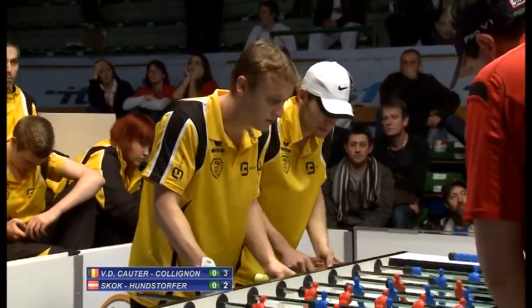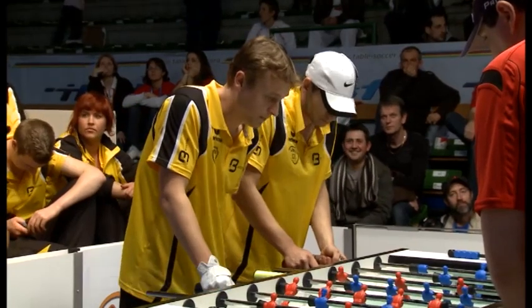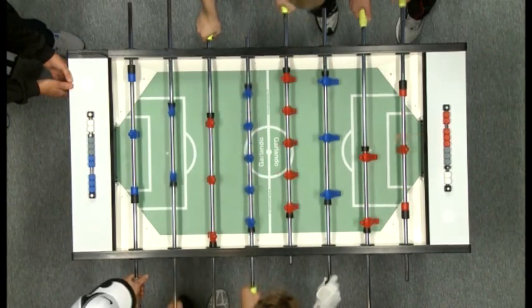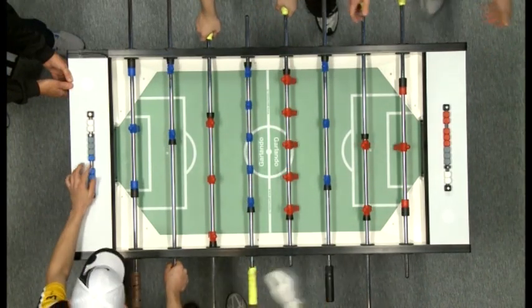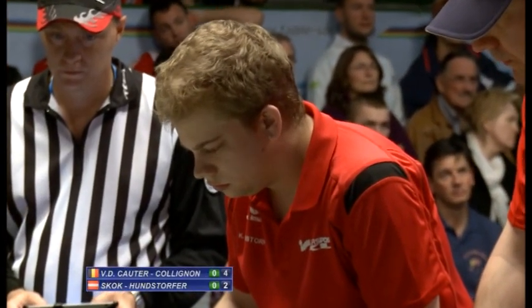Collignon and van de Cotter on the Garlando, which is the Austrian home table, have surged ahead 4-2. And you watch as van de Cotter just pulled it a little bit and sliced it up the table, going behind the defender. The Belgians leading 4-2.